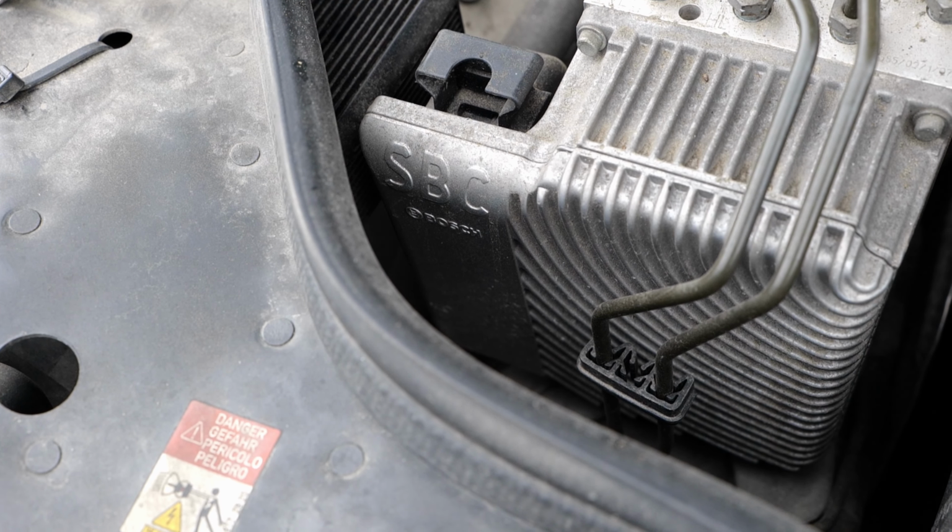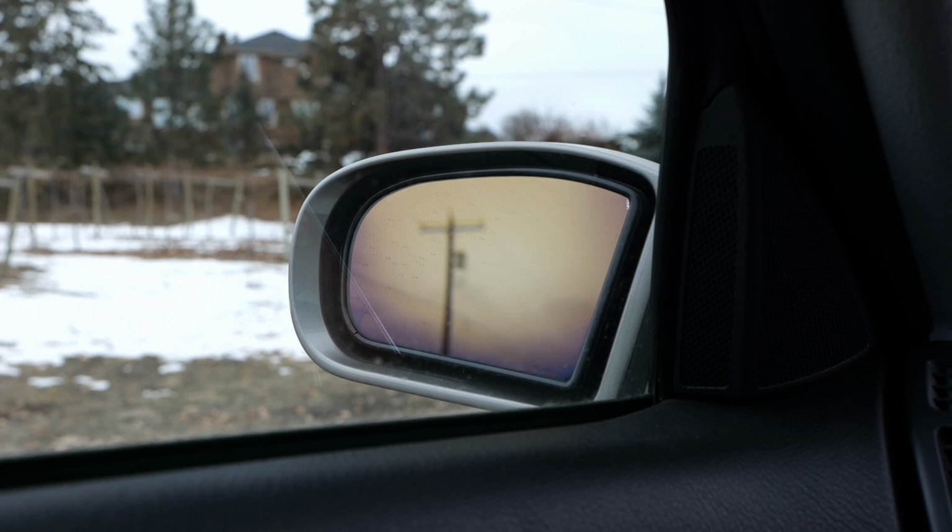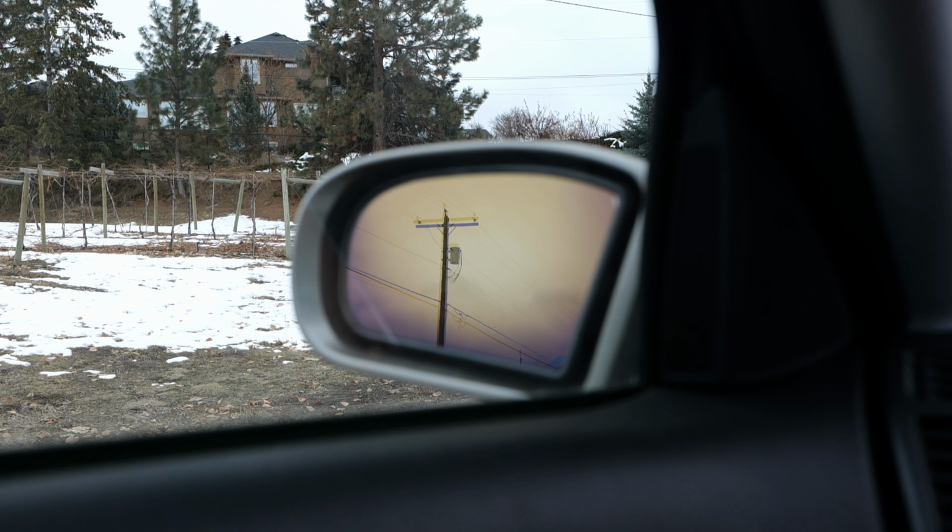The drivetrain is pretty strong and you won't notice that many issues with it. The electronics, while there are some problems, are generally quite small. The SBC braking system is the braking system these cars used up until 2006, so this one has it. It's a fairly problematic drive-by-wire system that these cars are known for having issues with. In the States, they extended the warranty for 25 years, unlimited mileage, because of how problematic it was, but here in Canada, we didn't get that.